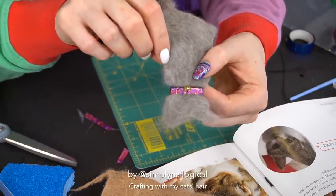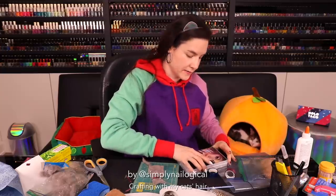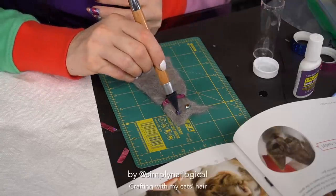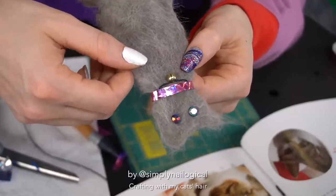It's perfect. Now we need some cat eyes. I don't have googly eyes, but I do have Swarovski crystals. I gotta say, Menchie the cat, wow, fashion icon, even as a finger puppet. Let's get your brother all dressed up.